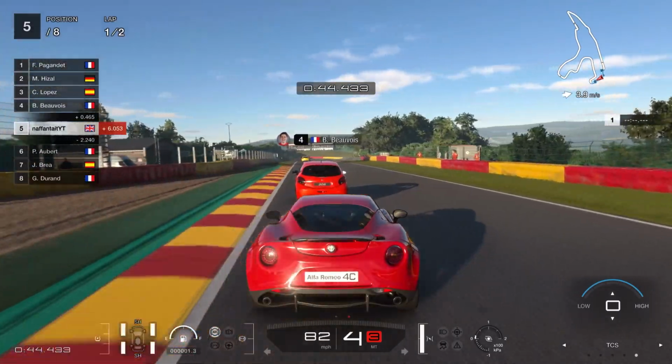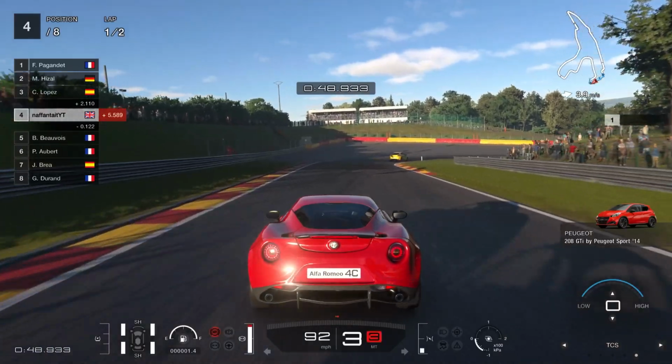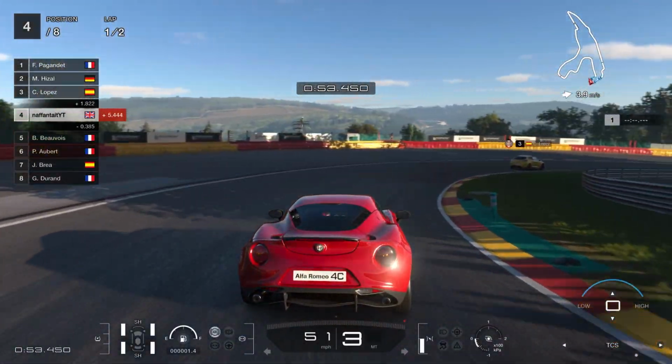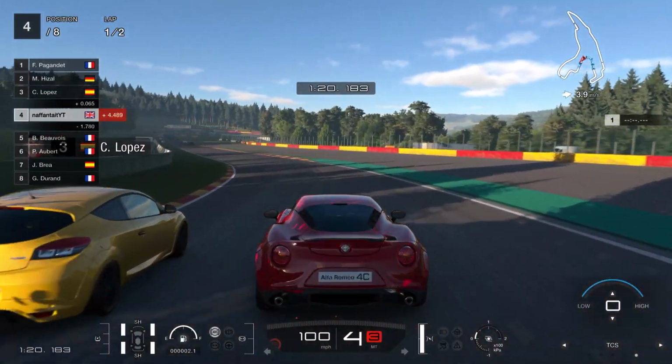So I use the Alfa Romeo here. Again, it's almost at the 500 pp limit, around about 524 or something like that. It's not massively overpowered, and we do have it on the hardest difficulty to try and make it as competitive as possible.